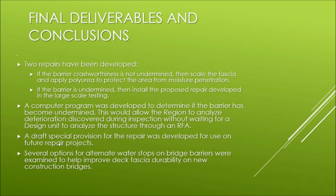The other thing that was developed was a draft special provision. So that special provision would be able to be utilized in a contract and defines the concrete mix and the way in which the reinforcement is installed so that we can implement this on a project potentially.